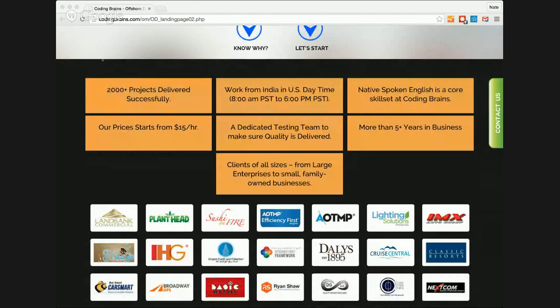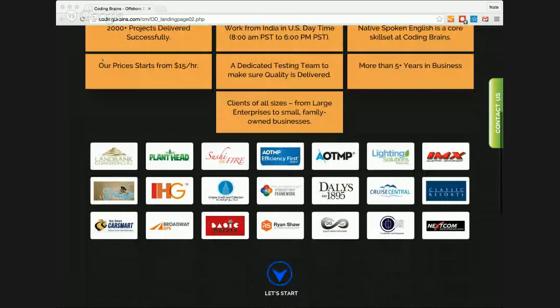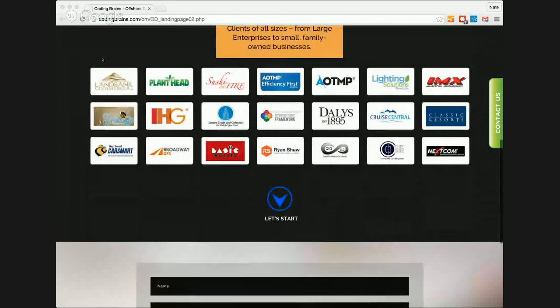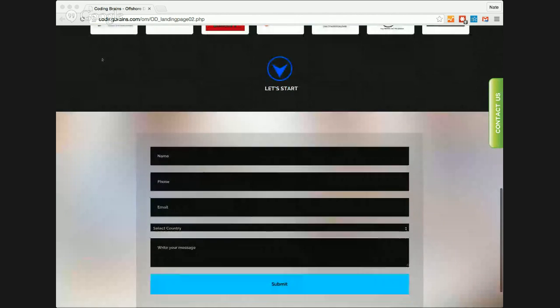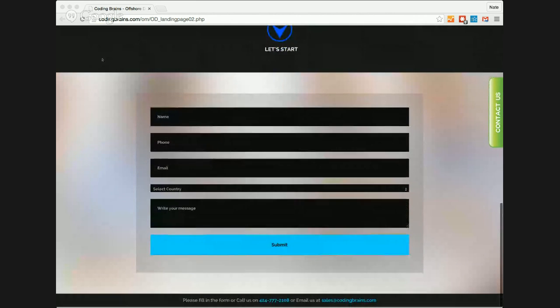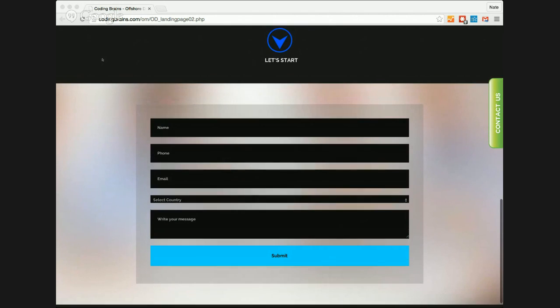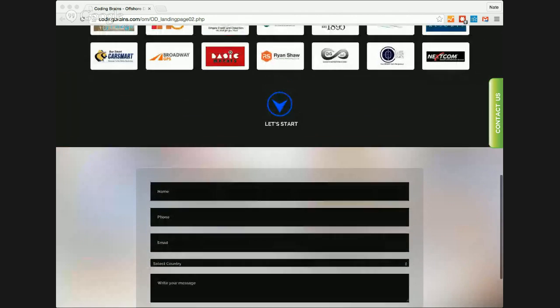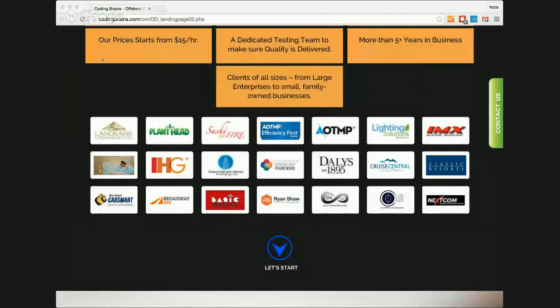In looking at this, the biggest thing is that there's no clear call to action. Maybe it says it in the ad, but I don't know where to go. What you're viewing now, you see the trust symbols, you see a let's start, a contact us, but it's not very clear. And to Steve's point earlier, you want to make it as simple to the user as possible. Right away, it's tough to find what the user is supposed to do.